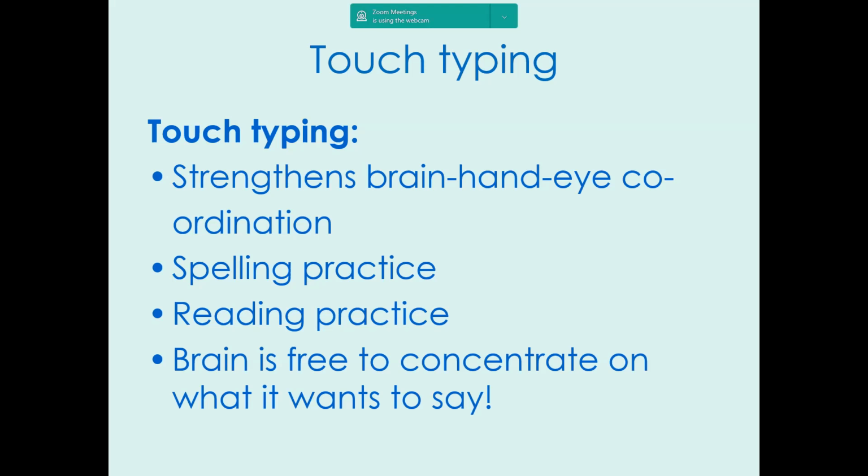His hands were typing, but his head was sideways, looking at that other desk with the question paper, the document and the questions on it. He didn't have to keep going backwards and forwards from what he was reading to the typing. His fingers carried on typing while he read the answer that he was needing. So his brain was completely free to think about what he was wanting to say for those answers. He didn't have to keep going back to look at his keyboard.